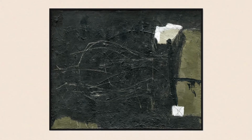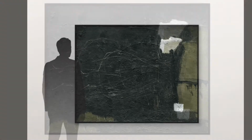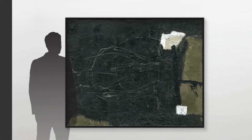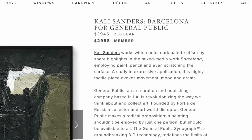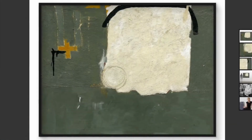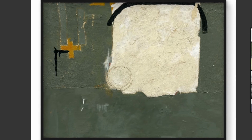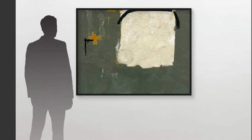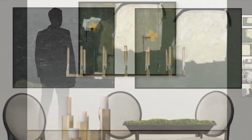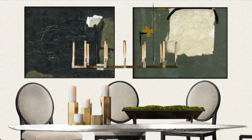We're adorning the wall behind the table with two pieces by Kali Sanders. This is from the Restoration Hardware General Public line. This piece is called Barcelona. I chose it because it evokes this passion and depth, and I love pairing it with another work of art by the same artist on the wall behind the table. I just think it gives this room a punch that says, we'll have meaningful conversations in this dining room. Both of these pieces have a strong possibility of inspiring you and your guests.